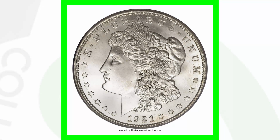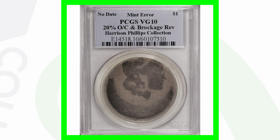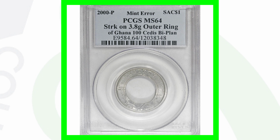Moving on to a very cool coin. Now here's what a Morgan dollar will typically look like, and then here's what this Morgan dollar looks like. So we can obviously see that error taking place on this coin. It's been struck 20% off center and it's got a brockage on the reverse. Now it's not in the best condition, but it is a super awesome error. And this Morgan dollar coin sold for over $12,000.